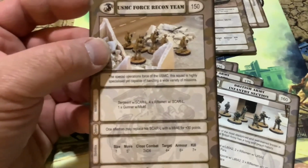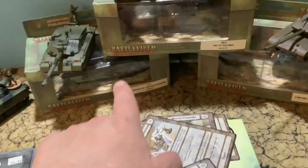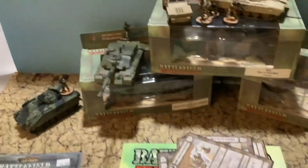And you got the U.S. Marines Force Recon Team. That's what I have, but I do have other units in here. British Army section. These are the only cards I have in here, except for those guys. They have cards in there, so I haven't had a chance to open them.